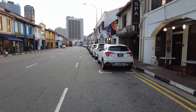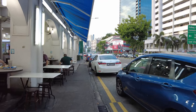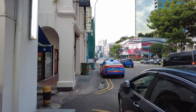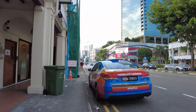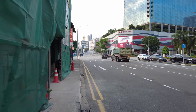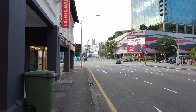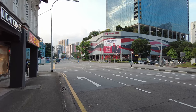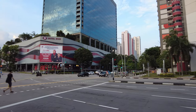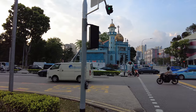That's a look down on North Bridge Road. And we're following Jalan Sultan for just a little bit, just to get to Victoria Street. I was going to make that same move, but the gentleman over there made way. There was really only space for one person. And he kindly decided to let me go first. Here's the Malabar Mosque. Beautiful even under renovation. Really love the blue color.